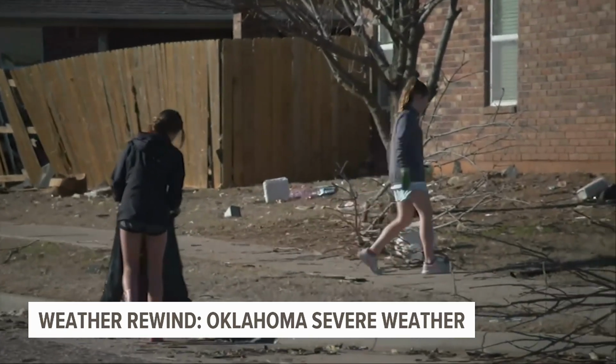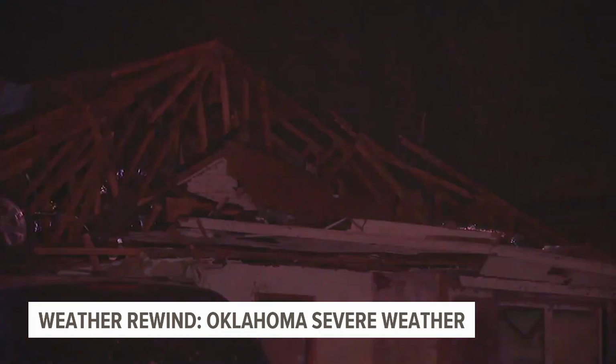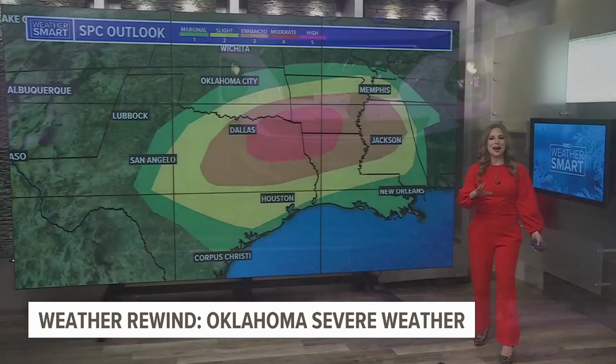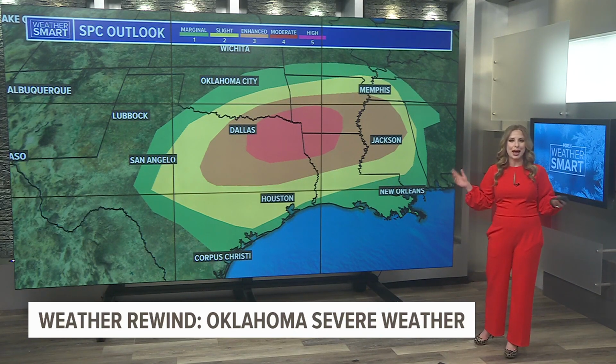Nine tornadoes were reported in total, and it's only a matter of time before severe weather season picks up across the country and, of course, here in central PA too. So with that in mind, I think it's a great time to give a refresher on the severe weather outlooks and the categories used to help explain the severe weather risk.